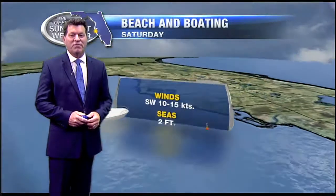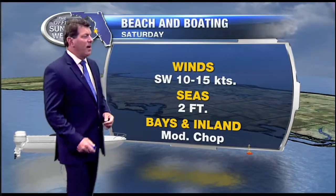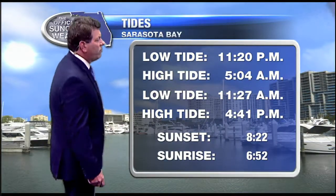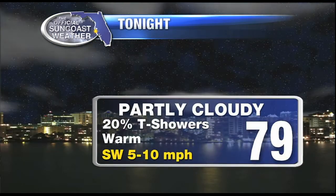The forecast for boaters looks to be a bit breezier than it has been. Southwest winds at 10 to 15 knots, and seas will be running right around 2 feet. A moderate chop in the bays and inland waters. The low tide upcoming 11:20. A high tide will be at 5:04. Sunset at 8:22. Sunrise 6:52.